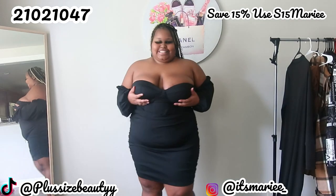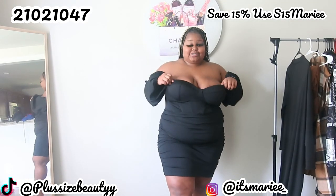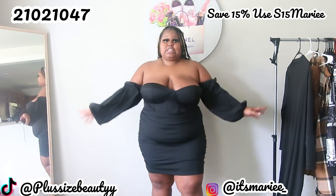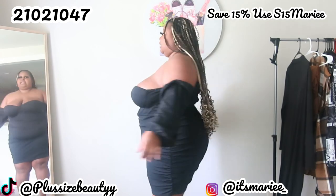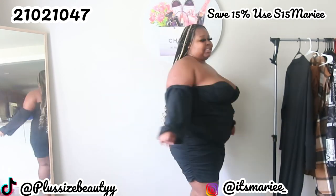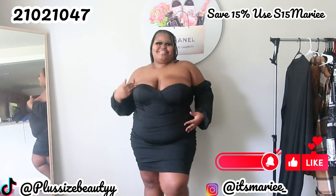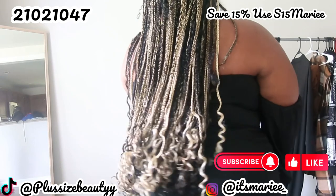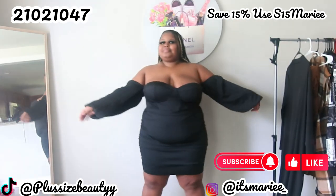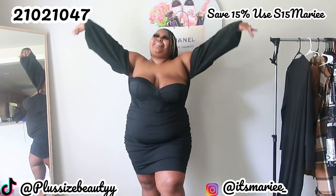Now, guys, this is so cute. This dress actually comes with the bra pads in it, so I have to take my bra off. And it's holding the babies up, y'all. This is so freaking cute. Absolutely love it on my body. It's definitely giving little black dress. I love the puffiness of the sleeves, like it's just giving elegance.